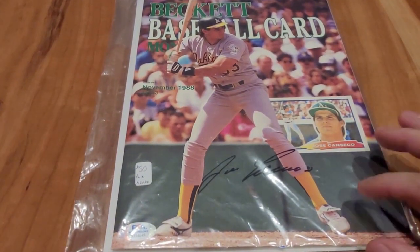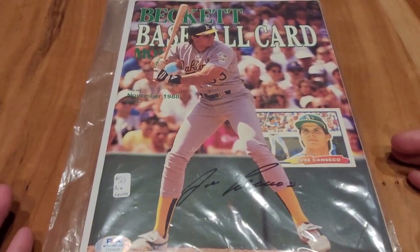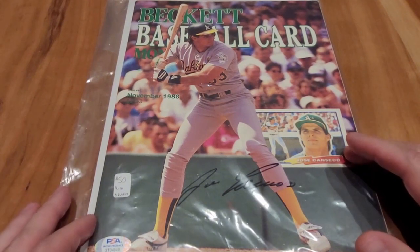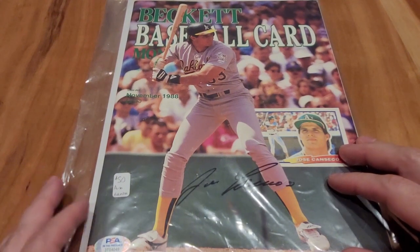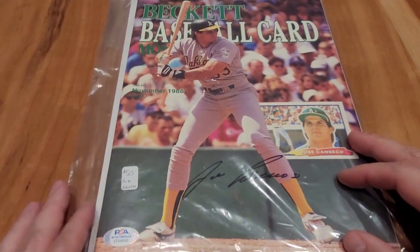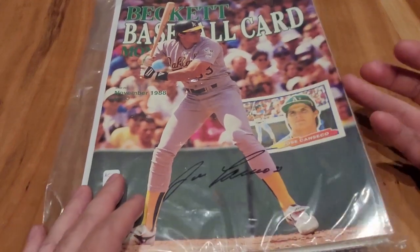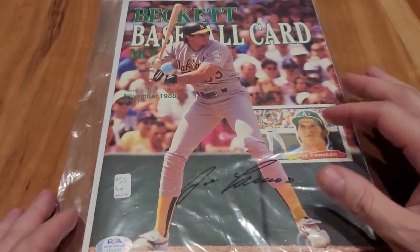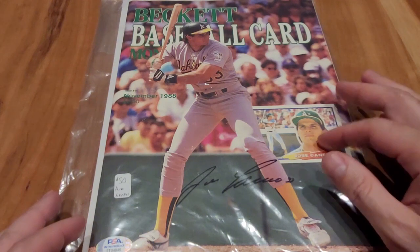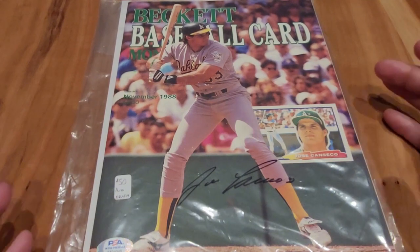I sold one of these. Canseco was in Fairfield at one of the card shows like a year ago. His auto was 20 bucks. I paid about 10 bucks for the Beckett after shipping and taxes and all that stuff. I think this is really cool. And I got a PSA witnessed. So there's like a little card inside that I have in here. So 20 plus for the signature, plus 10 for the authenticating, and then 10, what is that, 30, 40. I was selling them for 50.